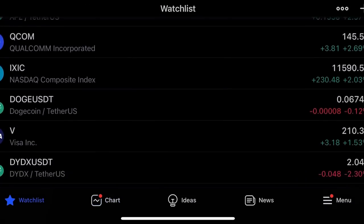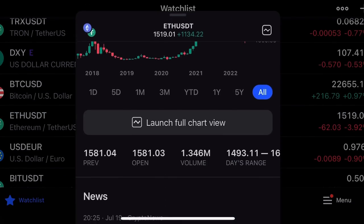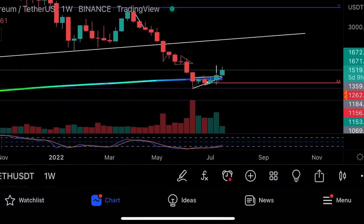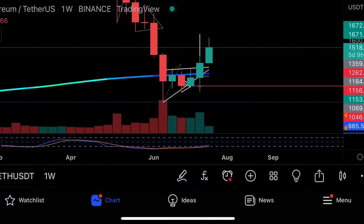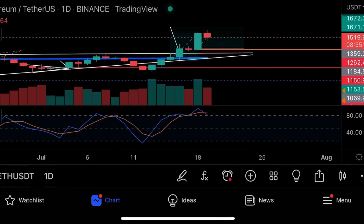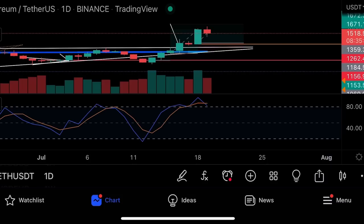Let's look at Ethereum. Ethereum pumped like crazy if you followed my videos. Big congratulations to all of you. Ethereum is down 3.9% today. It broke out of this downtrend, and it broke out of this ascending triangle. Stochastic heading up. On the daily, all the daily stochastics are overbought now. So that's something to be aware of.